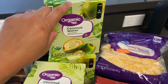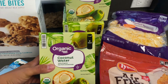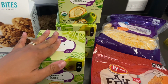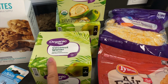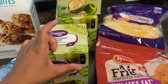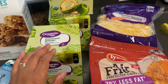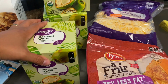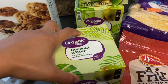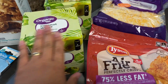I also got 3 boxes of the Walmart brand organic coconut water. I actually really like this coconut water. It comes with 4 cans, and this is the best tasting coconut water I have tried that's plain. If I get flavored, I get the, I forgot what the brand is called, but it's in a blue box-like bottle, and it is flavored with pineapple juice, and that's pretty good. But sometimes it's just too sweet for me, so just regular coconut water. And this actually, I've told other people this before, it tastes creamy, if that makes sense. But it's just organic coconut water. It's the only thing that's in there.